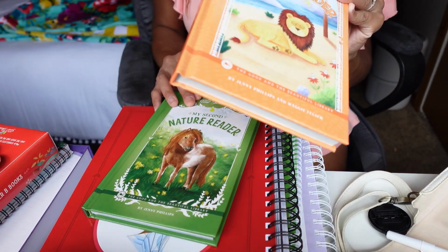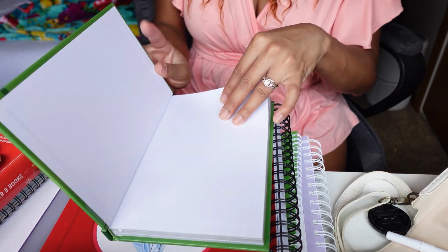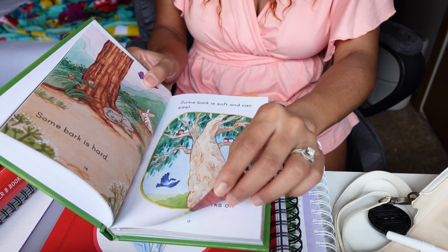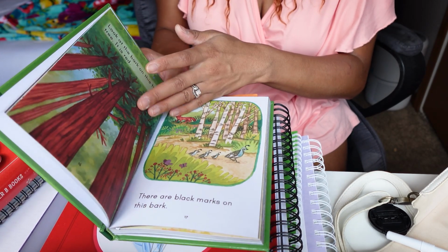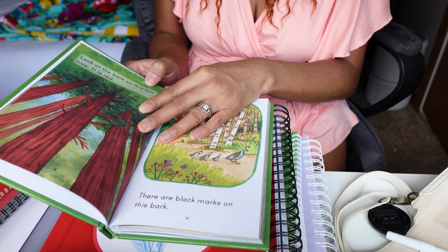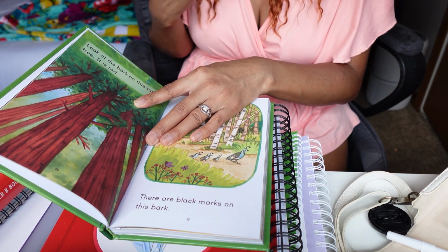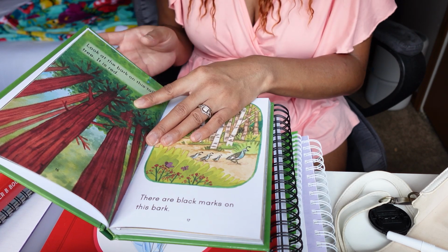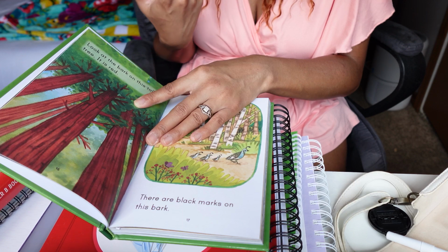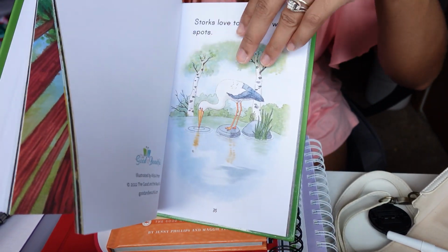So that's kindergarten, and then this is the second nature reader. This is coinciding with the first grade curriculum. Some bark is hard, some bark is soft and can peel. So definitely a difference here. Look at the bark on this tall tree. It is red. So sounds like E and all and R like bark, marks. I can already tell that this is going to coincide with whatever lesson teaches the AR sound. So again, very beautiful stories for your little one to read.